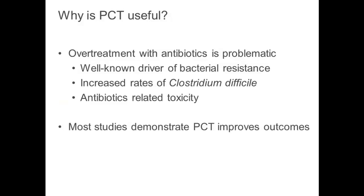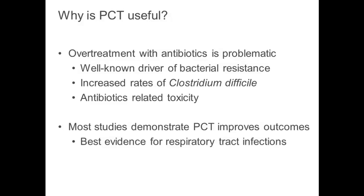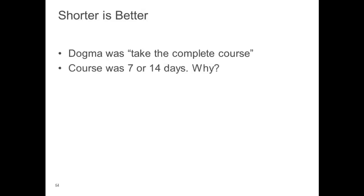I'll show some data on studies that demonstrate PCT is improving outcomes, and some studies don't show that. So it's not completely clear, and I think what that speaks to is how you implement it in your laboratory. So that's sort of the whole point of this talk. As we said before, the best evidence is for respiratory tract infections. As a PhD student in pharmacology, we were taught that it was really important that patients took all of their antibiotics. So you take till the very last pill is gone, and typically courses were 7 or 14 days.